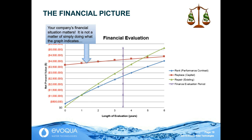You might have a situation where your fiscal year ends in September. October 1st is a new fiscal year. You have capital appropriated to your department and to your budget, but the project that capital was going to got moved out, got pushed out, got canceled, whatever the case might be, and there's a pool of money to spend, and you've got to spend it. That could influence which of these paths you take. So it's not simply going and looking at the chart and seeing, hey, what's the lowest one?